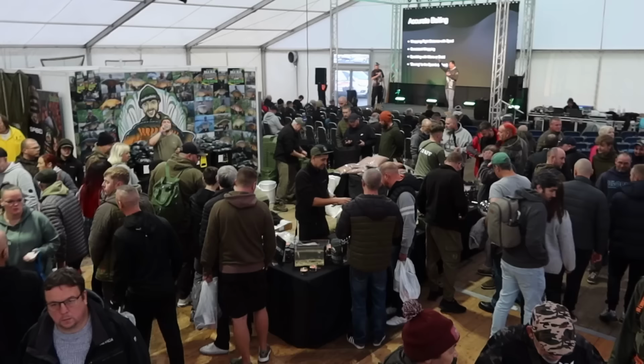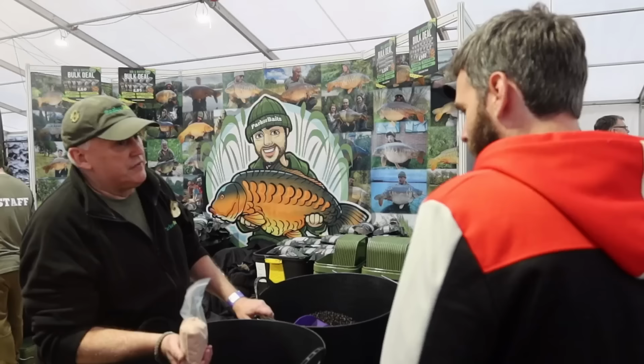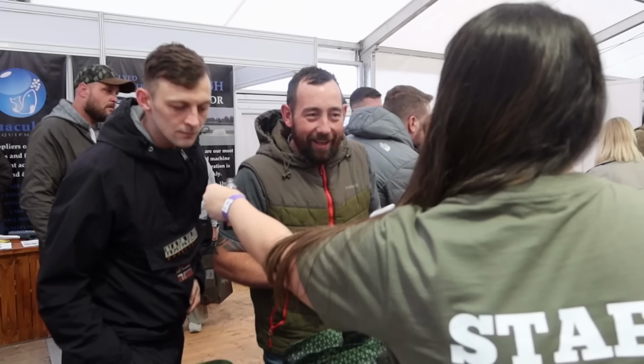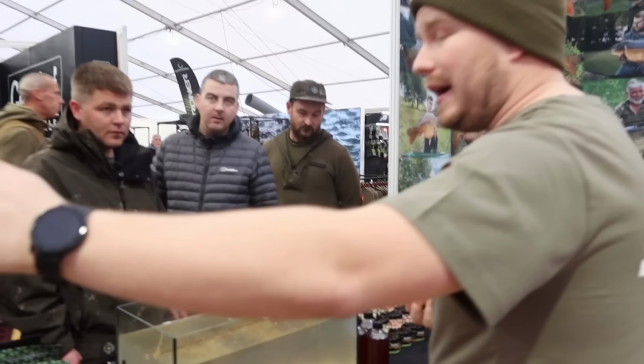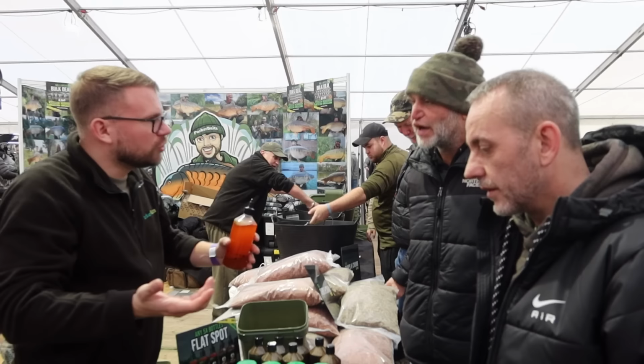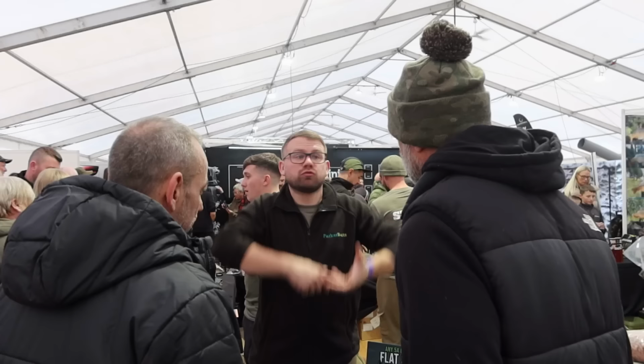Getting busier and busier by the minute. I've had to step outside, to be honest with you, because it's just so crammed in there. We've got Nick on the pellet station. We've got Rob up from him, and he's doing a smashing job selling the Scopex Flat Spot. Even Ian's having a little dance as well, right in front of the stand. Ben and Emma on the corner. We've got Luke in front of the tanks with the solid bags in them. Lee is also floating around helping customers and answering any questions or queries they may have.